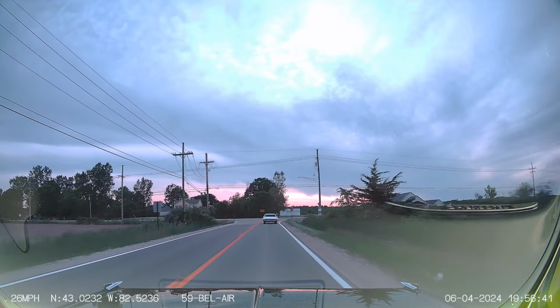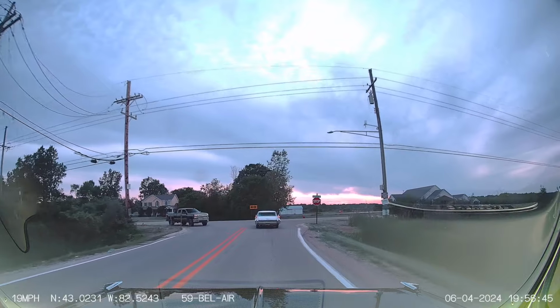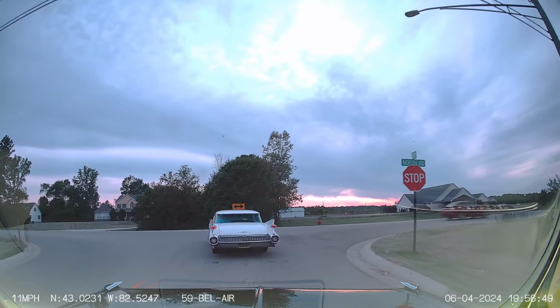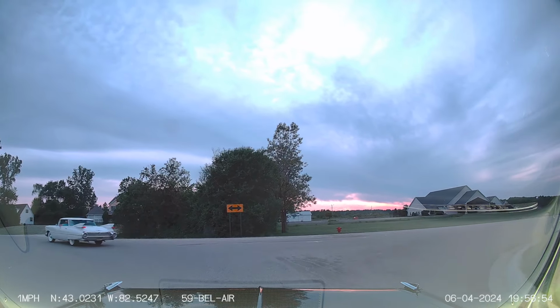I'm surprised there's not more bugs out. I thought the car would be plastered. Yeah. Or even at the house there, I thought for sure the mosquitoes were going to be bad. And I didn't get one.